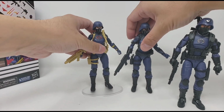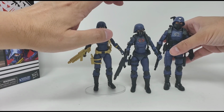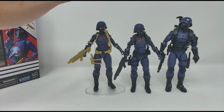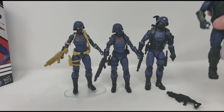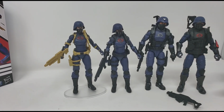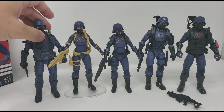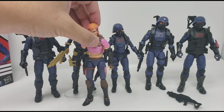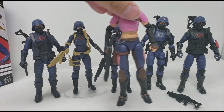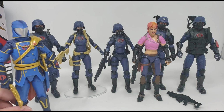In fact, let me back these up a little bit and just hope nobody falls over. There's them with the Cobra Officer. There's them with the first run Cobra Trooper. Yeah, dropping things, but whatever. The idea here is to show you the height. Here's them with the Cobra Infantry. Here's Zarana, right? You get the idea. And Cobra Commander, so you get an idea there.